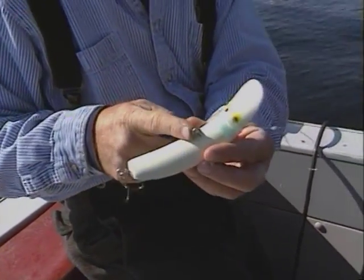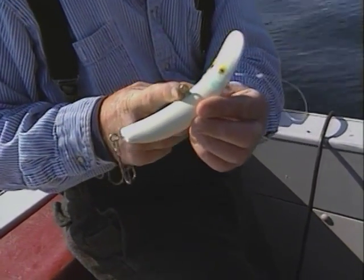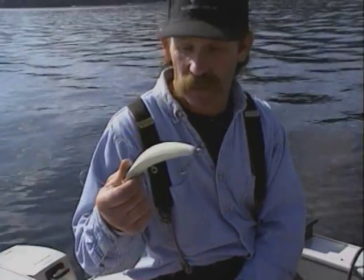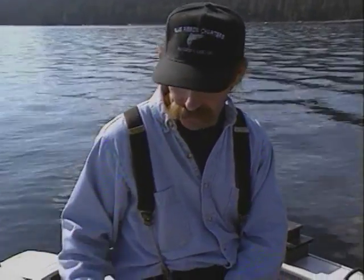I remove the forward hook. One of my main reasons for doing that is to protect the fish. I've got less stuff there to worry about hurting that fish. Two, it doesn't snag up on the bottom near as much. You don't drag up as much trash.